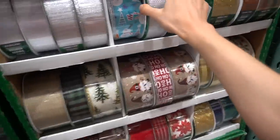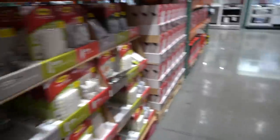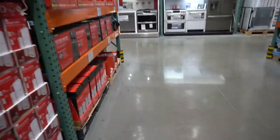Is that for one roll? Yeah, one roll. I like that. I can look at Christmas any time of the year. I mean, it's July, so whatevs.